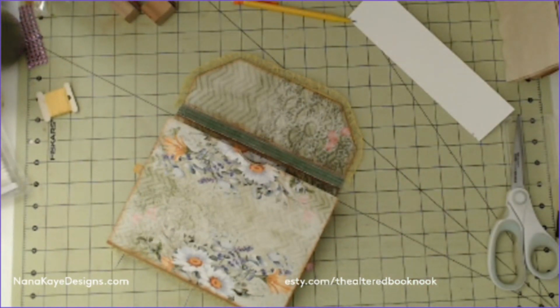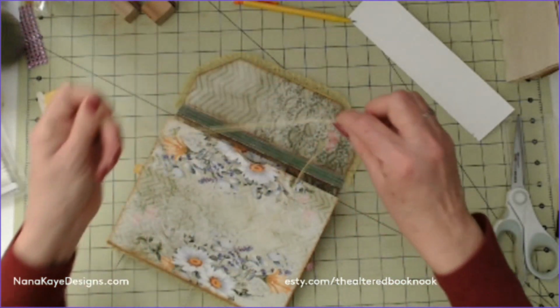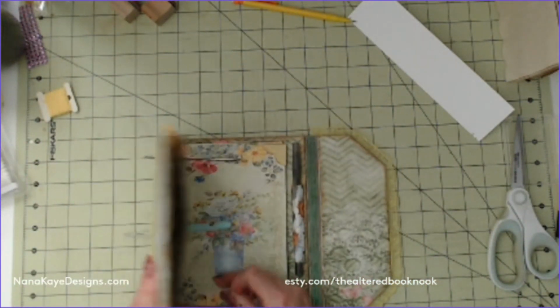Okay, then. Now comes the fun part, and that is threading this needle. Yes, I'm leaving all 5 or 6 ply. I think it's 6 ply. I'm almost sure this is a 6 ply yarn, and I'm leaving all the plies in place, and I am threading the needle. Okay? I'm going to open my first signature up.